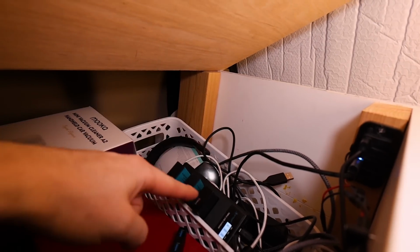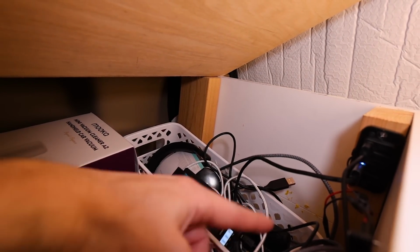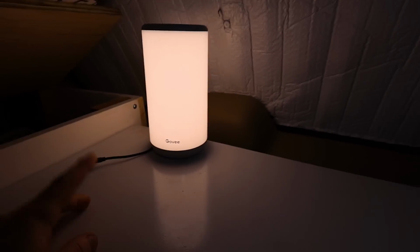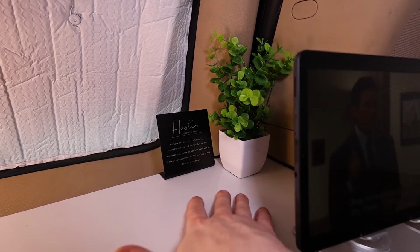Over on this side, we have some charging cables. As you can see, I'm charging my Canon batteries. There's some USB charging ports. Then there's my phone charging cable. We got another Govee LED light. We have some decor on this side.